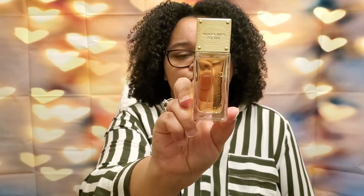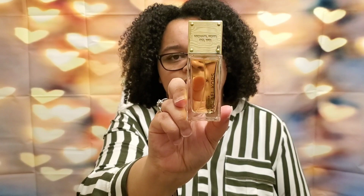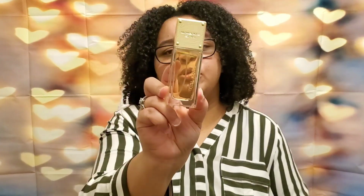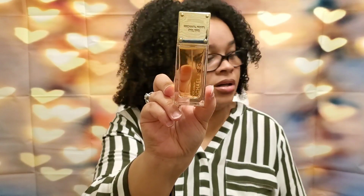Okay, only a few more to go. Michael Kors Sexy Amber, 1.7 fluid ounces. This is one of the best amber scents I've ever smelled in my life. It's slightly spicy, but not that spiciness that I can't deal with. Because again, I'm not a floral girl. I'm not an overly spicy girl. This is beautiful. It's stunning. I hate to part with this. This is my third bottle of this fragrance. And so I want this to go to a good home for sure.